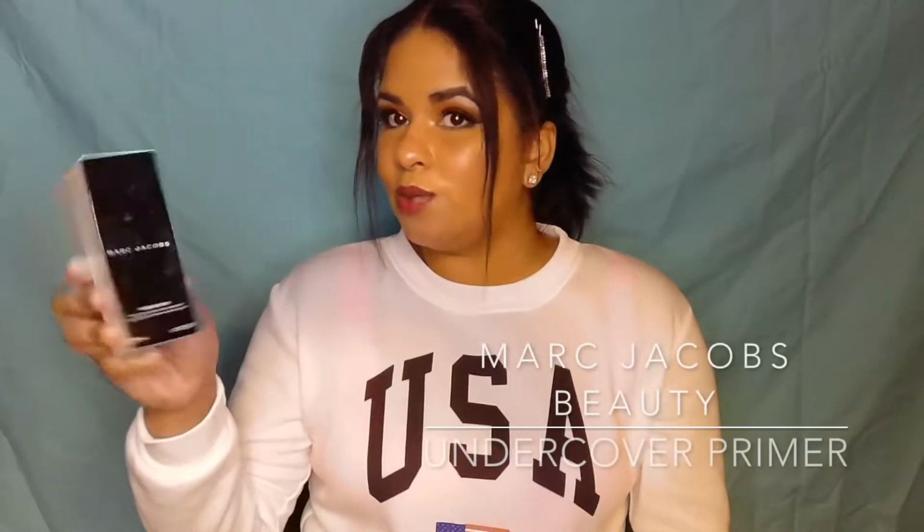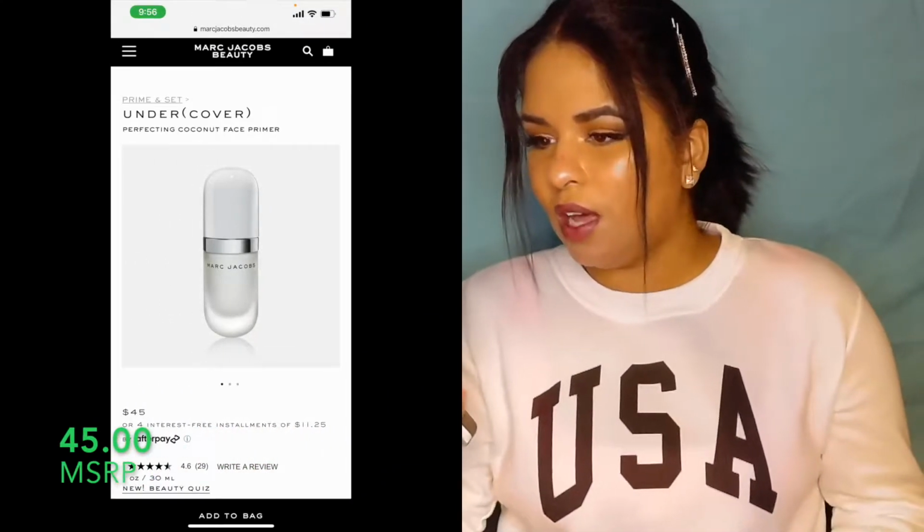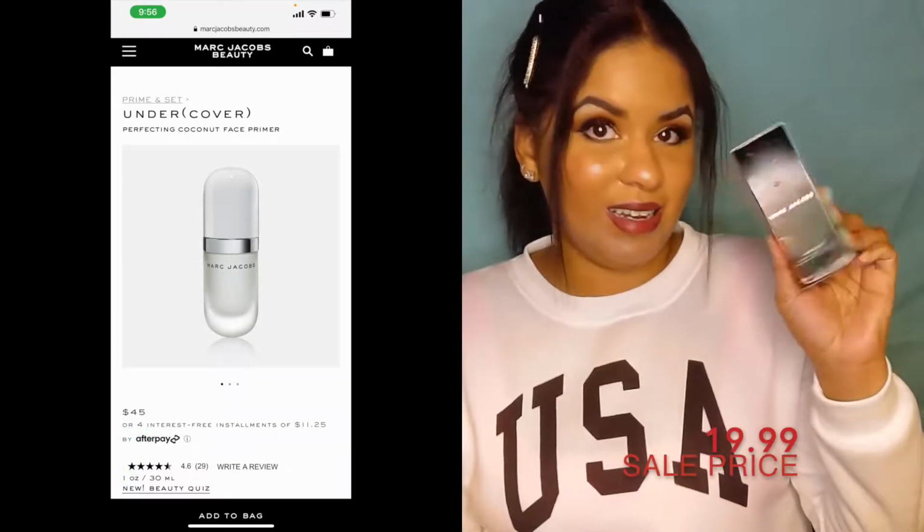One is the Marc Jacobs Undercover Perfecting Coconut Face Primer. It looks like this here. It retails for $45 and I got it at TJ Maxx for $19.99.